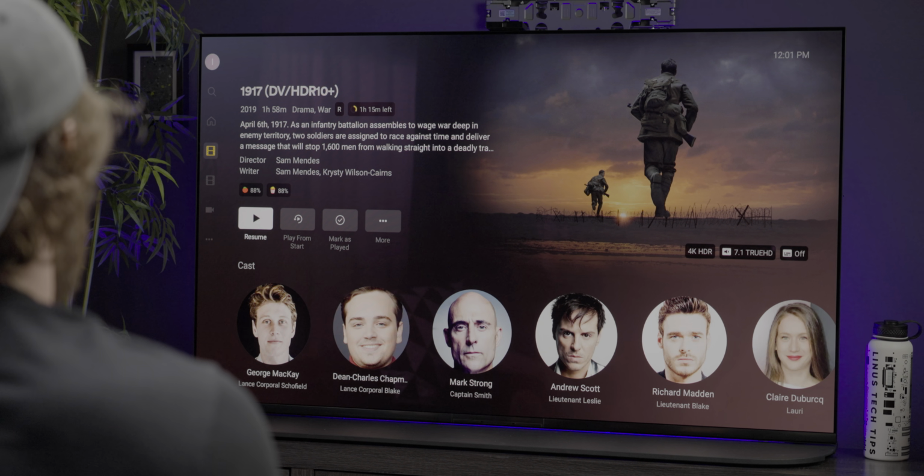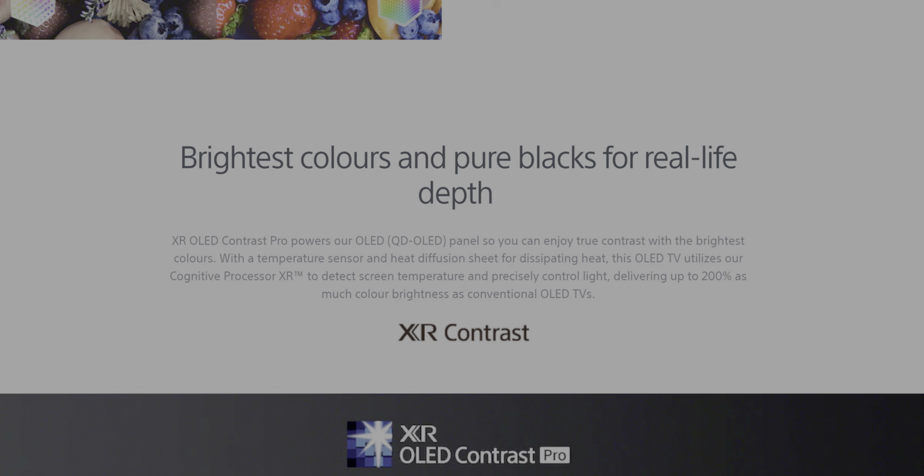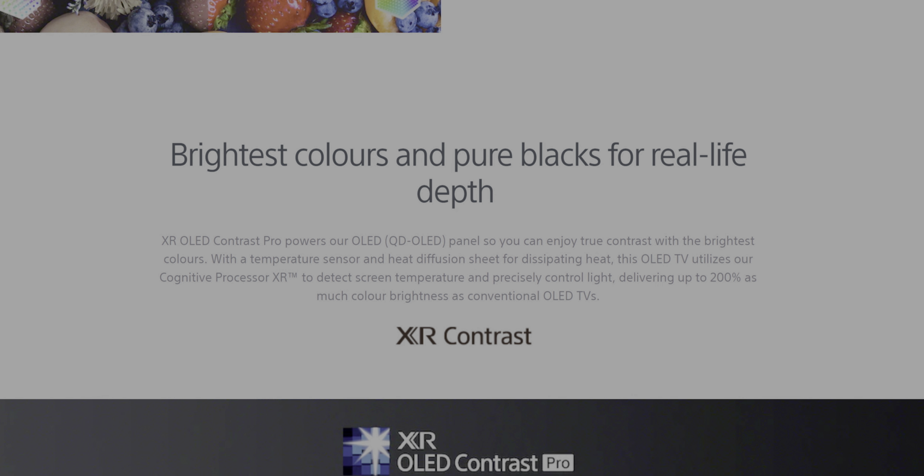For $4 grand for a 65-inch, this better blow me away. There's a good chance it will. We're still using QD-OLED panels, just like with the Samsung, but it's got an extra twist. Like LG's G2, it's got that big thermal layer on the back, so it should dissipate heat a bit better. But they're not using it the way you might think.